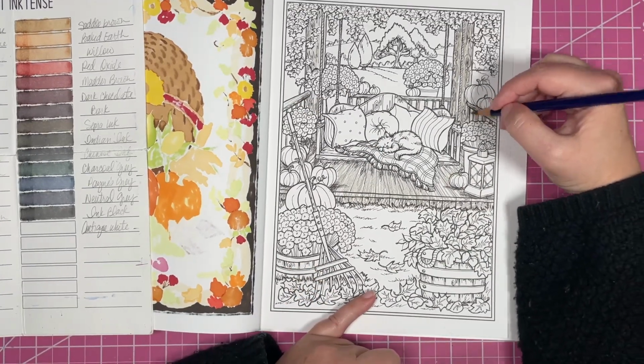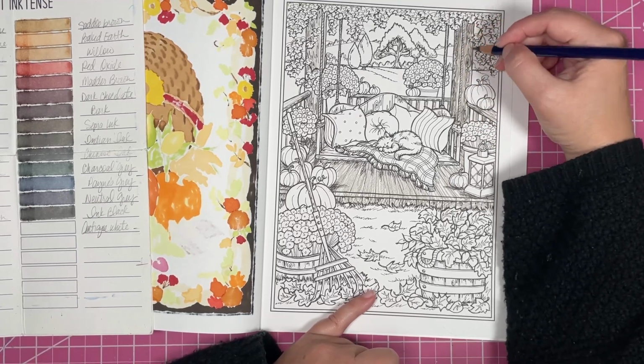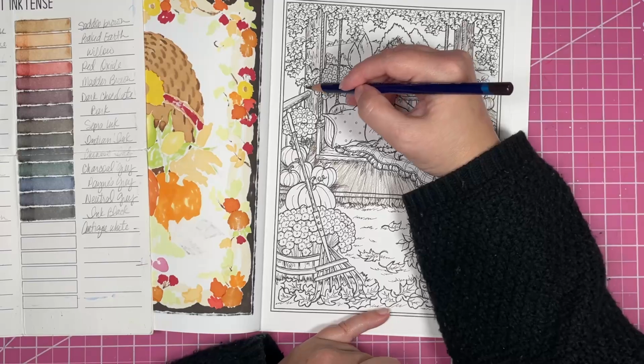So today for sure, I think as soon as I'm done with this wood part, we're going to do a little bit of pumpkin coloring.